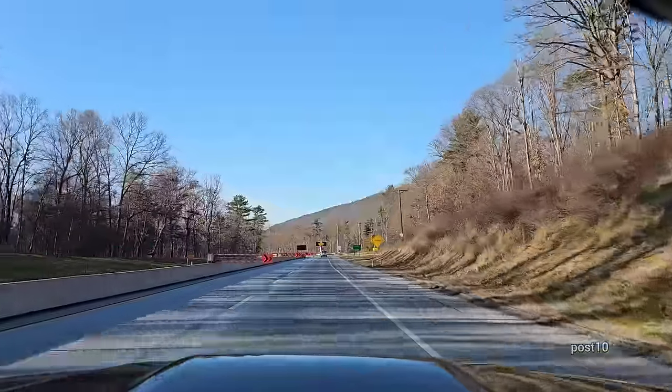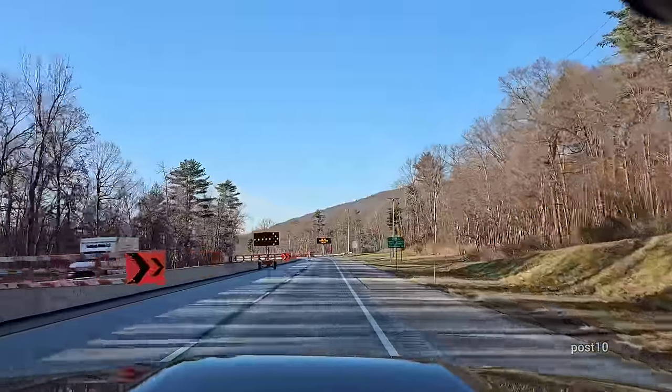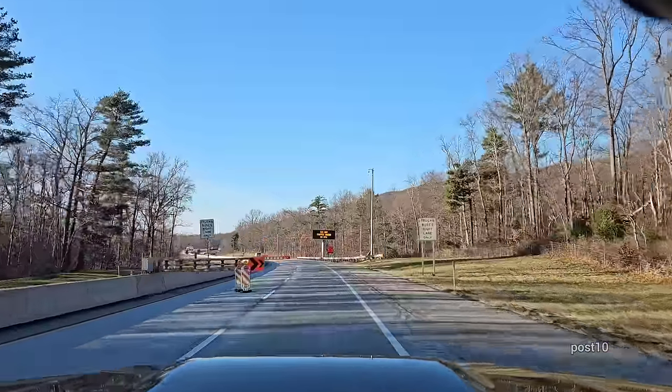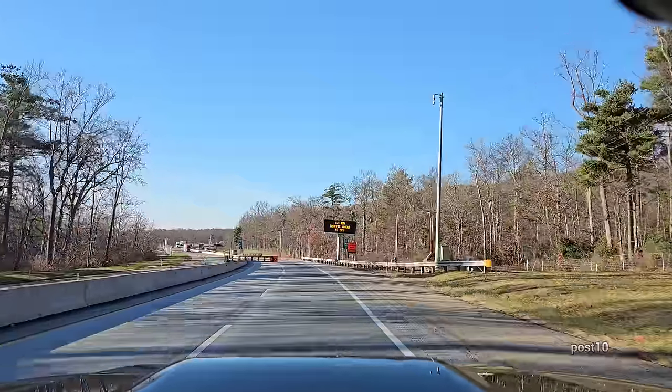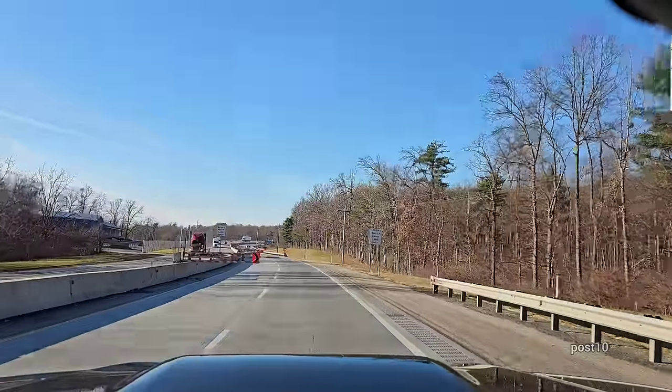This is really cool what they have here on the Pennsylvania Highway. They have all these permanent fixtures here that at a push of a button just pop out when they gotta do tunnel work, so they don't have to set all this stuff up. Pretty cool. We're coming up to another tunnel now.